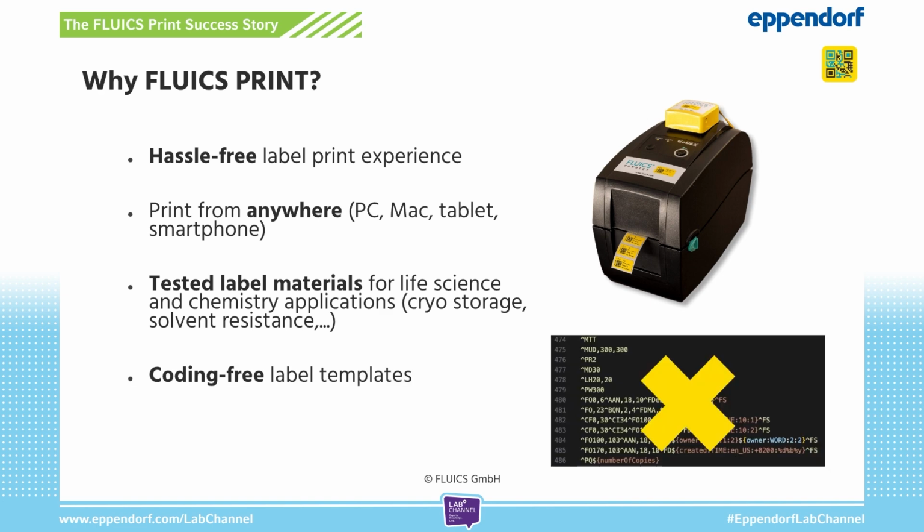In addition, our solution is completely coding free, so you are not in the situation that you have to code your own label templates in the ZPL programming language. We do this for you, and we design the label templates according to your needs. And with this IoT or cloud printing server, we can provide very efficient and fast support in any case of printing errors or if something is going on with the printer.